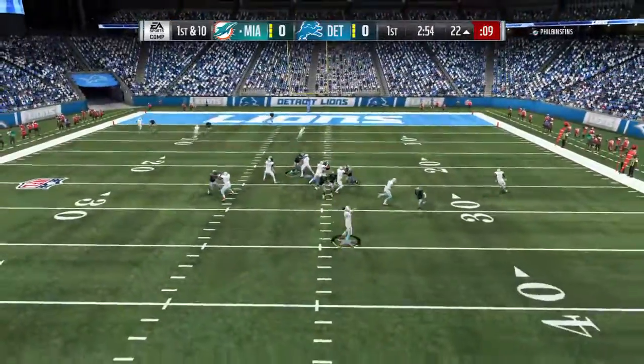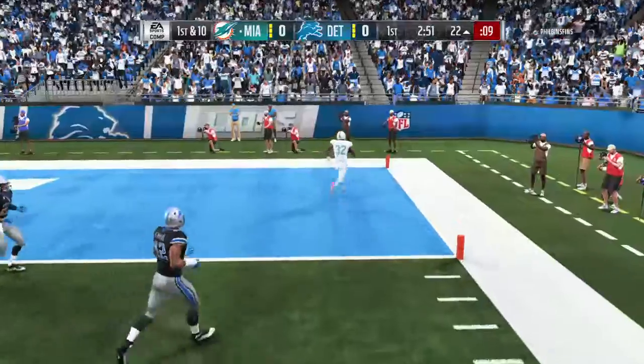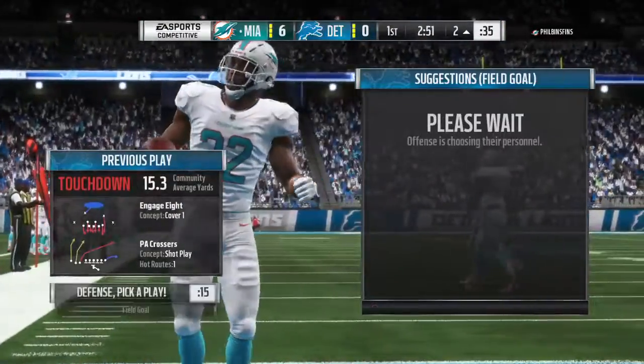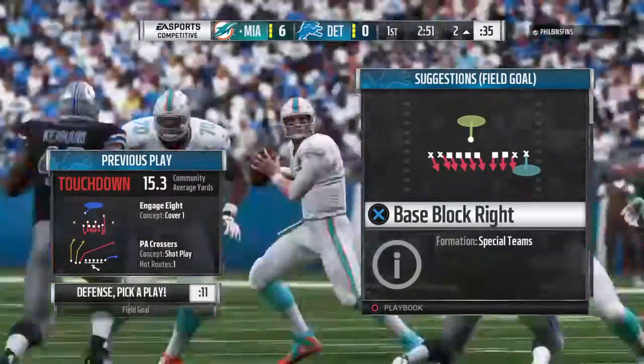On first down, Tannehill. He dumps it off to Drake. And he will take it in for a Dolphins touchdown. Kenyon Drake, a 22-yard touchdown grab. And the Dolphins are going to take a first quarter lead.